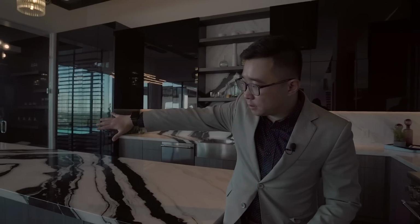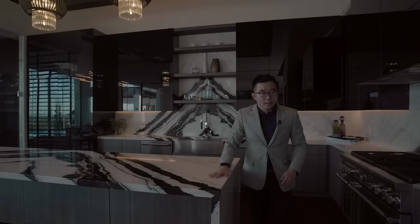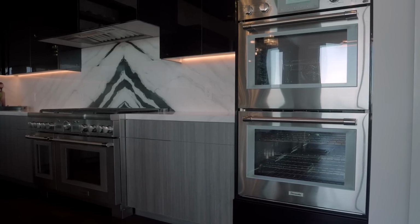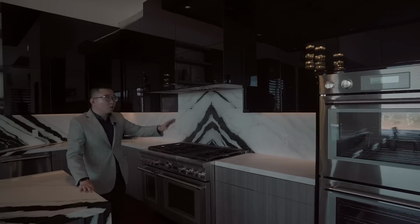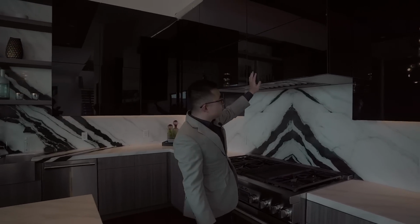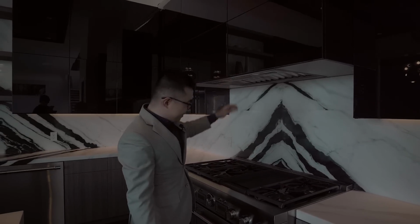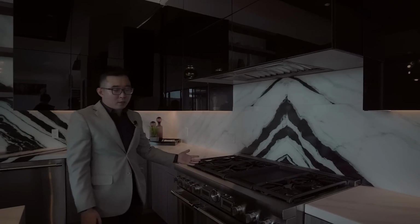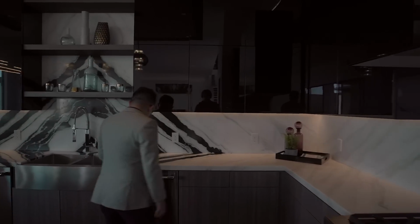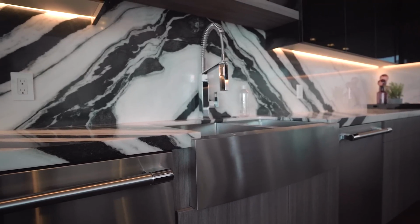You have your bar seating, seats four. I think if you have smaller bar stools, you can seat six or more. And again, you have your Thermador ovens, a Thermador speed oven and a conventional oven, and the overall tone of the kitchen is very sleek and minimalistic. You have this Thermador hood vent with a paneled vent, a Thermador six burner range with a flat grill on top, and a modern farm-style industrial sink with two dishwashers on each side.